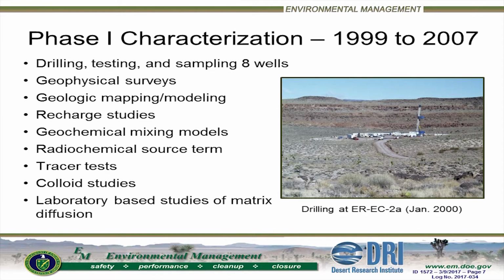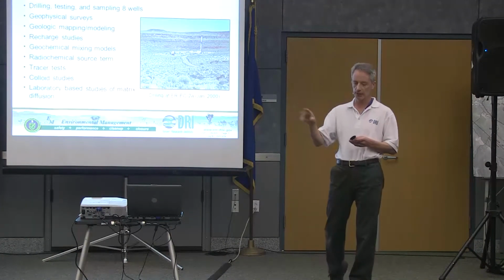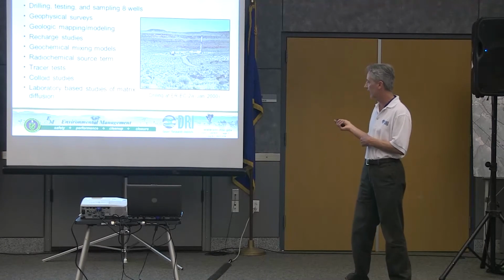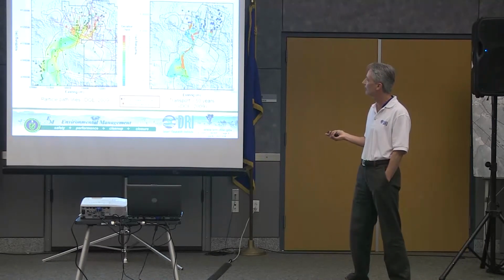We explored the role of colloids in terms of their ability to facilitate migration of radionuclides that would otherwise be immobile. And we conducted a number of laboratory studies, including studies of matrix diffusion, how easily some of the contaminants will move from fractures into the surrounding rock. This happens to be a picture of one of the wells that we drilled at that time, EC2A, back in January of 2000.